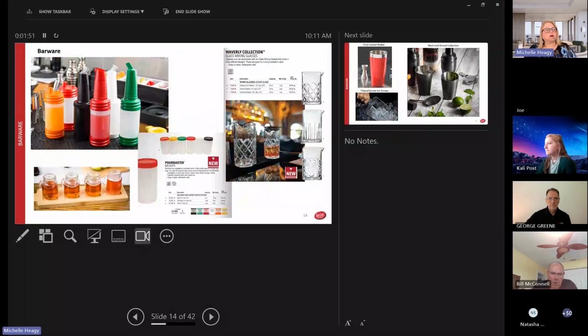And then jumping into barware, we have expanded our line in our barware. We brought in some backup pourers. So if they're purchasing our pour masters, they can get backups in a quart, half gallon, and gallon, and we do sell the separate tops and the colors. So a lot of the companies out there, they'll sell them as assorted, so they get an assorted pack regardless if they use all the colors or not.